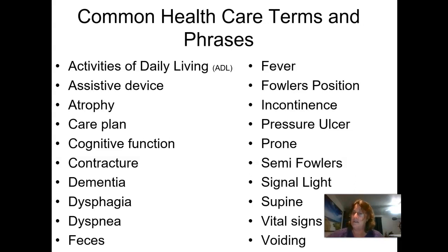Dysphagia means difficulty swallowing, and dyspnea means difficulty breathing. Feces is another word for bowel movement. Fever means to have a temperature. Fowler's position is a sitting up position, usually around 60 degrees. Incontinence is being unable to control your urine, or some people have urinary incontinence where they cannot control their bladder. Some have fecal incontinence, which means they cannot control their bowel movements. Some people will have both.